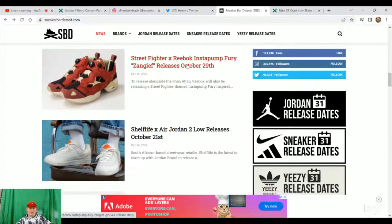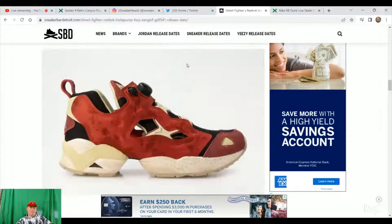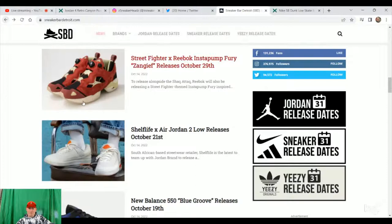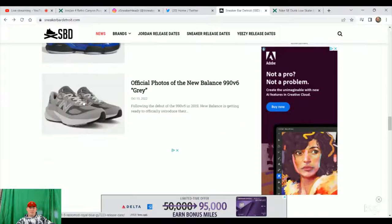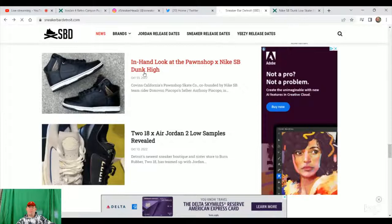Street Fighter versus Reebok. That's interesting. I've never had these pump shoes. I wouldn't know what they're all about. Maybe I should get them someday, but Reebok, I don't know about their brand. I know Adidas sold them for a huge loss. Some people love their shoes. I think they have a cult following. I hope they come back. I just don't know how much I want those pumps because they seem useless.